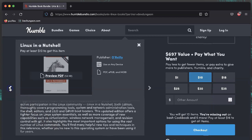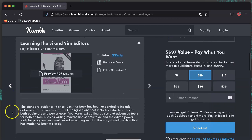Next up is Learning the Vi and Vim Editors. This is another essential you really need to learn. I use Vim just about every single day, so I can't recommend getting familiar with it enough.